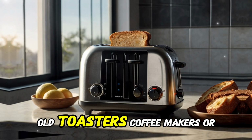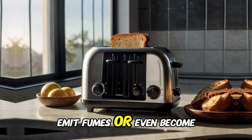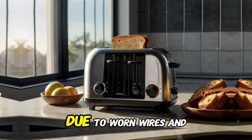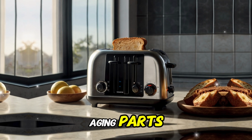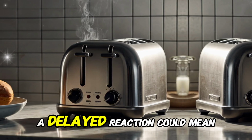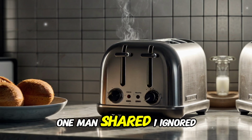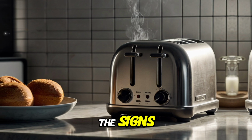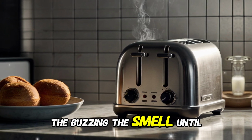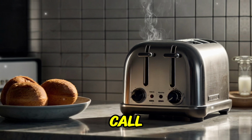Old toasters, coffee makers, or blenders may leak heat, emit fumes, or even become fire hazards due to worn wires and aging parts. And as we age, our reflexes slow. A delayed reaction could mean real danger. One man shared, "I ignored the signs, the buzzing, the smell, until the cord finally sparked. That was my wake-up call."